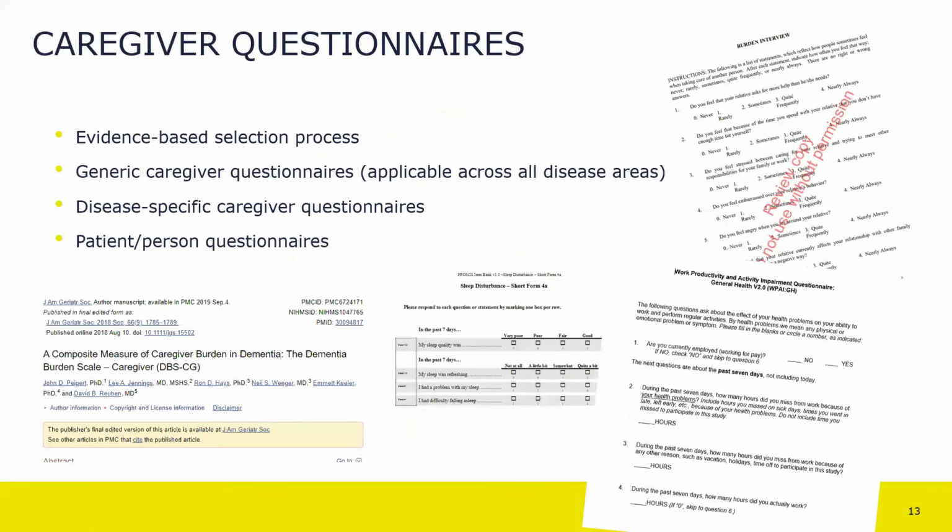So just to very briefly touch on the types of questionnaires that are available, this could probably be a webinar in itself, but generally if we're thinking about the standardized validated questionnaires, we would first of all use an evidence-based selection process. There needs to be a very good reason and rationale for selecting the questionnaires that you then take forward into a study. We would typically look in detail at the content of those measures, and also their use in the target population, any development and validation evidence that there is available.